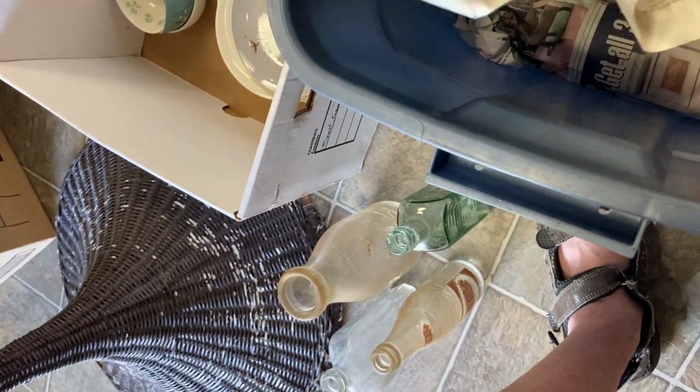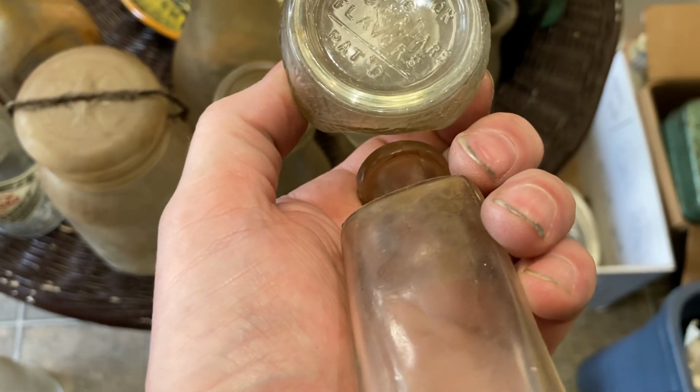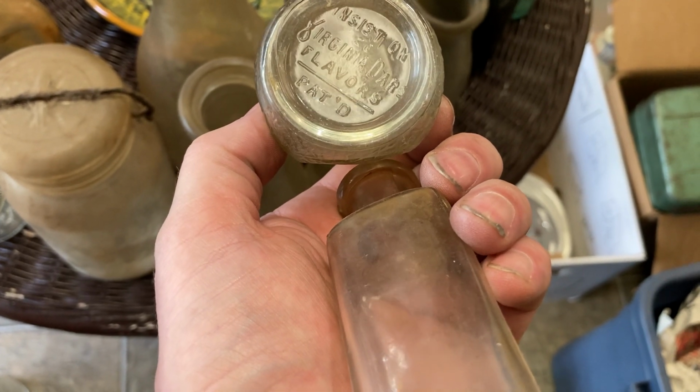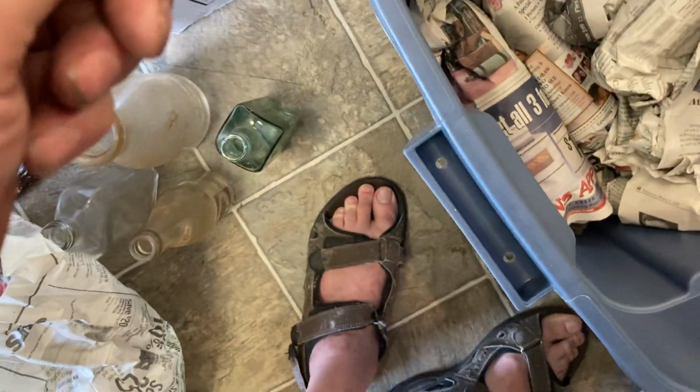Oh, man. Just a bunch of smalls in this one. Again, tiny little bottles. These were probably out of the, what does that one say on there? Virgin, and insist on Virginia Dare flavors. I said Virgin flavors. And then just a little, probably medicine bottle again. There's one more in there. Yeah, just another dug-out medicine bottle.